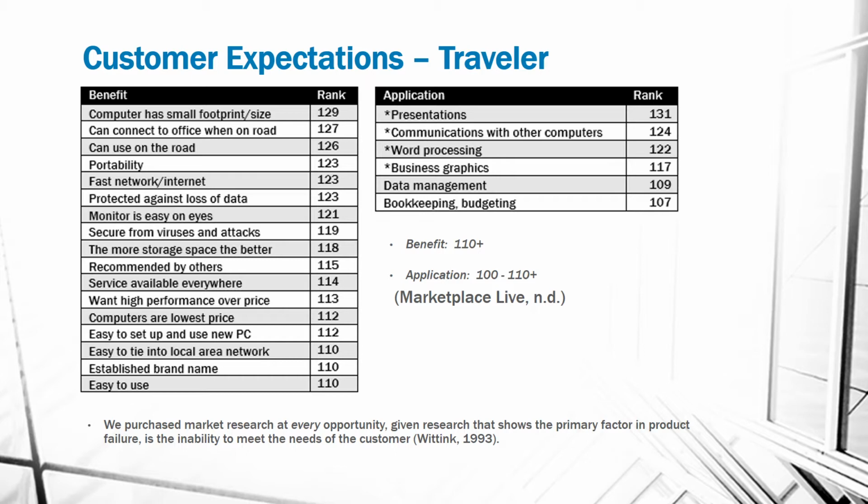They need something that's secure from viruses and attacks. The more storage space, the better. They want a brand that is recommended by others. They're looking for service from their company, no matter where they are, from their manufacturer, no matter where they're at. They are more concerned with performance than they are with price. But at the same time, they do want a computer that is priced reasonably. They want easy access, easy to set up over the road, easy tie into the local network, an established brand name, and a product that is easy to use.